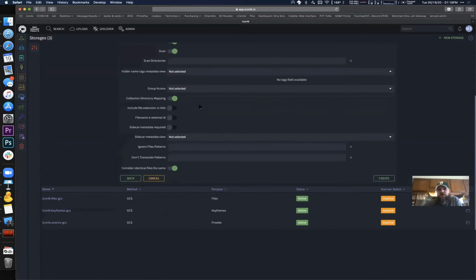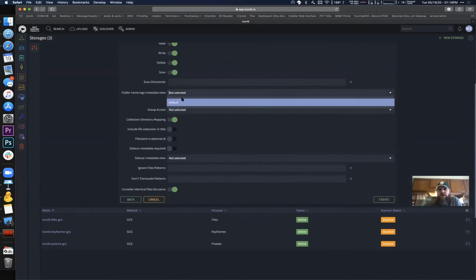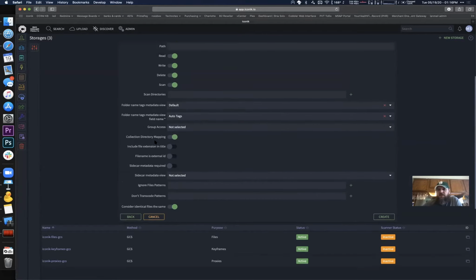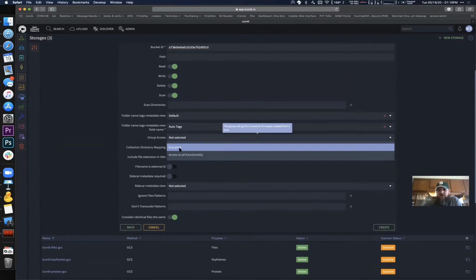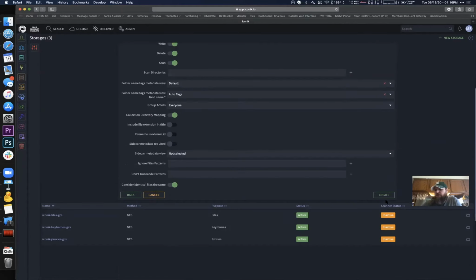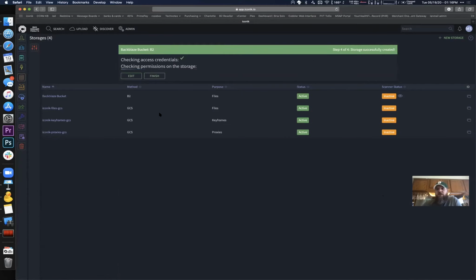I'm going to be able to scan information into that bucket, and I'm going to add some metadata tags into our auto tags section as well, based on the folder tree. I'm going to let everybody in the system see anything that gets scanned in from that bucket, and I'm going to add in collection directory mapping. We can go into this in a little more depth, so you can read the manual to understand some of the more advanced things here. But I'm going to go ahead and hit create.